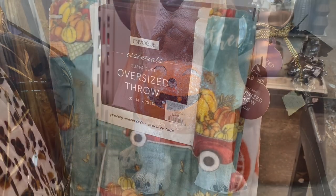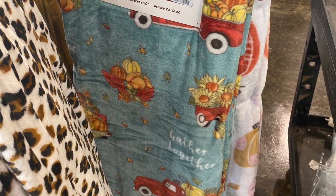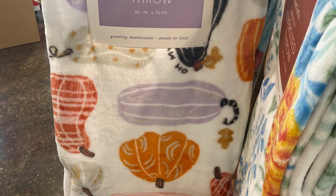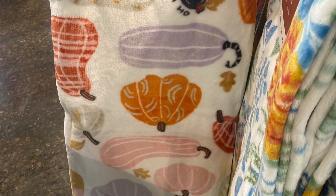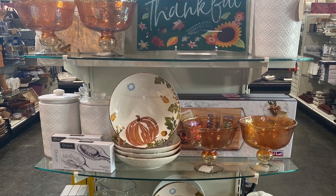So I was a little disappointed with the throw blanket section in this store. They didn't really have a lot. It was this one here with the trucks, $24.99. So whether I came on the wrong day, or they already sold out, or they just haven't got their shipment yet. Those ones are pretty as well with the pumpkins.